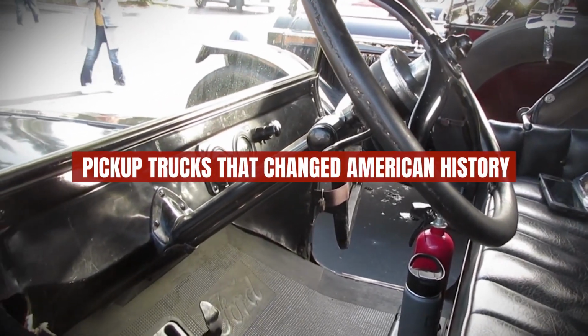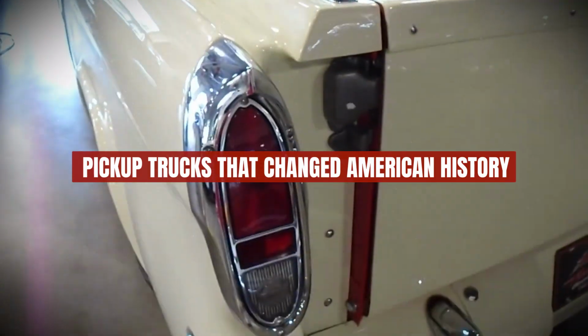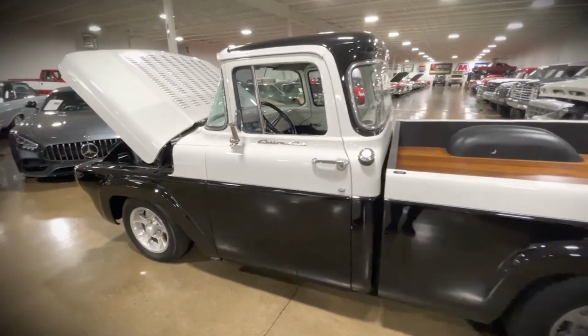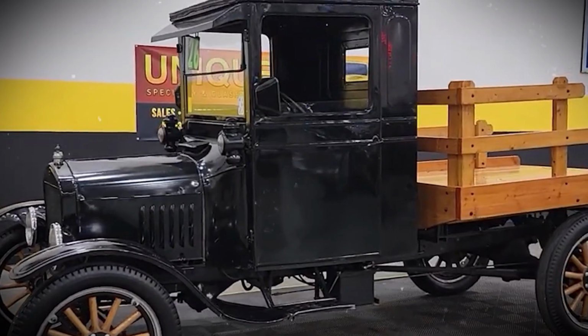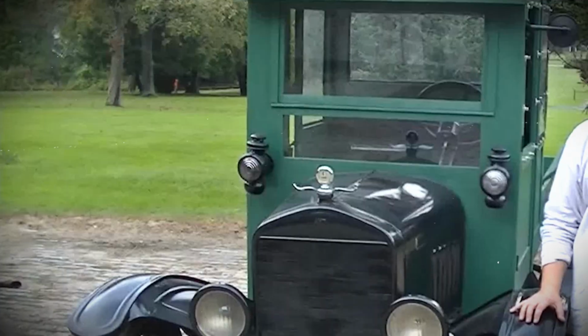Today, we're diving into the pickup trucks that didn't just move cargo, they moved an entire nation forward. From revolutionary designs to game-changing engines, these machines rewrote the rulebook of American automotive history. The Ford Model T pickup, the one that started it all, 1925. Before the F-150, before the Silverado, there was a simple idea that changed everything.